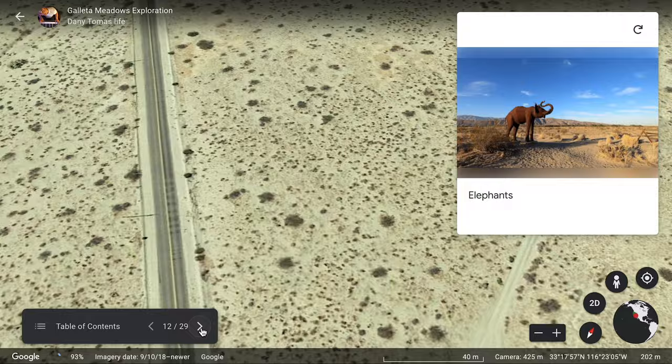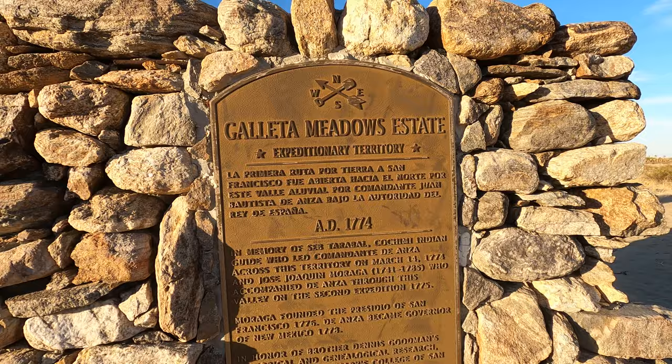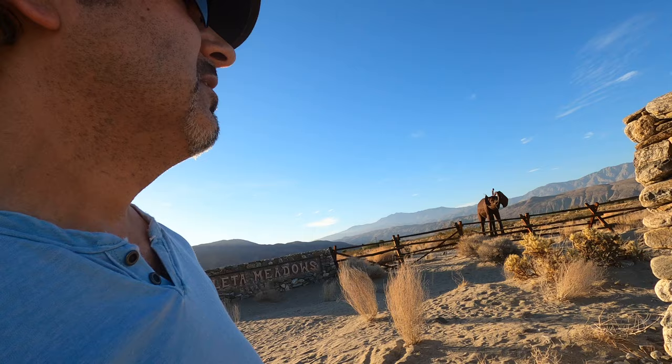Here we are at the elephant. We have this nice Galleta Meadows Estate, La Primera Ruta por Tierra, San Francisco. Actually, this is in Spanish. First in Spanish, then in English. Wow, pretty interesting. It was a Spanish colony.